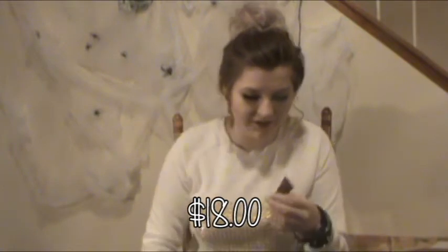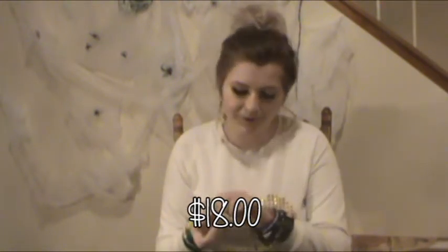If you don't know the concept, it's basically like a liquid lipstick, but you only need the tiniest amount, like less than a drop. That side's all lotiony. I'm going to put a tiny drop on my hand and then use the brush to spread it out, and I'll show you how far it'll go.